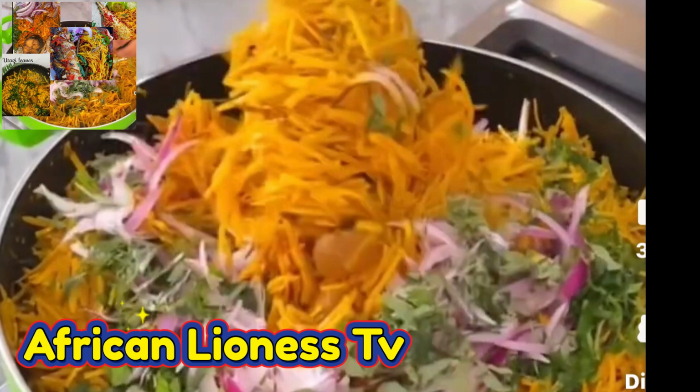Then chop the red onion. Cut your red onion.